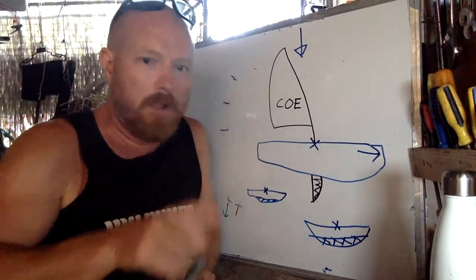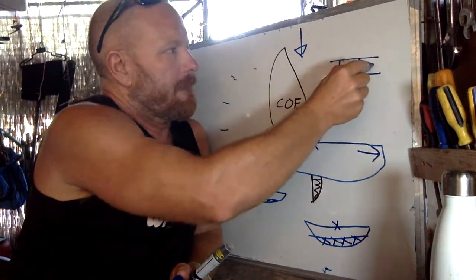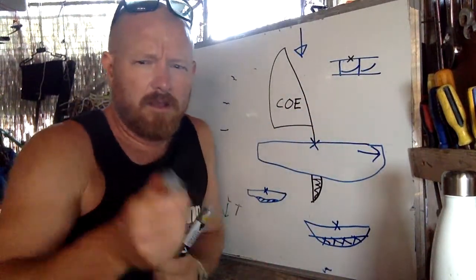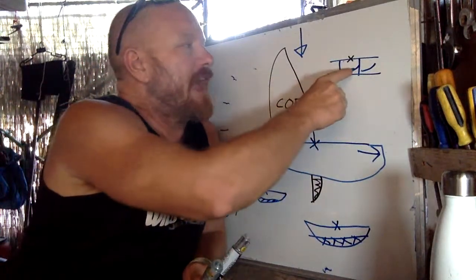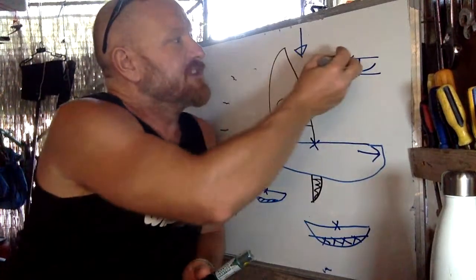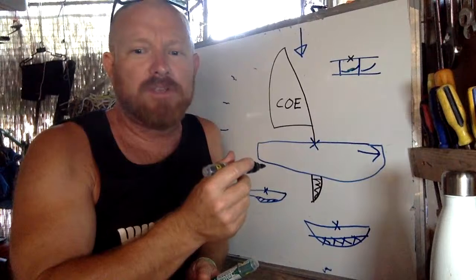So hold on, we're going to draw another boat. Let's go crazy with the drawings here. So there's the center of lateral resistance. Is this okay? I think we're doing well here. This is the center of effort. If we bring the center of effort further back from the center of lateral resistance, we could also look at the center of lateral resistance as being the pivot point on the hull. So where the boat is going to pivot.